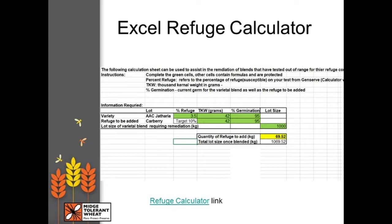Here's a screenshot of the refuge calculator. Just a few things. The green areas are what you would fill out. The percentage refuge is what would show up on your test. 1,000 kernel weight is important because you are measuring each kernel, and so if one is smaller than the other, you want to make sure you've got the equal number of kernels, not by pure volume. Germination is important, and then the lot size. This particular calculator says kilograms. As long as you're using the same units, you can use bushels, you can use tons, doesn't matter. It's going to spit out the same number.